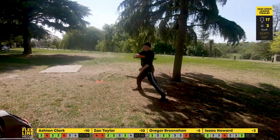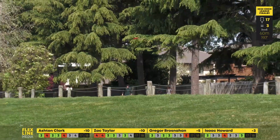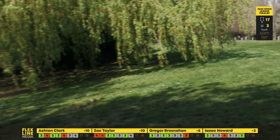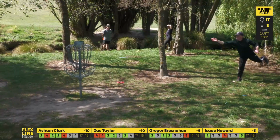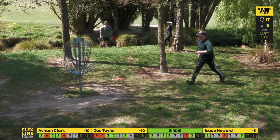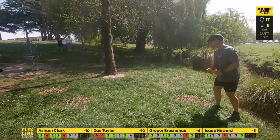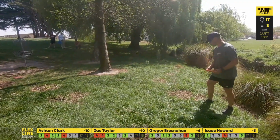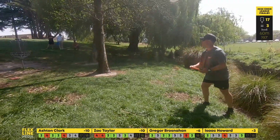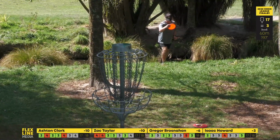Well, Gregor's opting for the turnover, but he's also kept it nice and wide. And it's maybe a touch more direct, nice. But yeah, skids right there, though, inside the circle. And wow, no time wasted there. Wanted to get his putt in. Gets the birdie, which is all that matters for him. Just a little bit of speed of play, I think. I was quick to react.